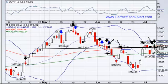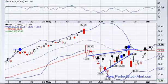I don't see anything here that would be bullish, because this bottom here was not a hammer candlestick formation and is not going to hold when it's tested. So there's nothing to do here but watch for an entry opportunity on the sell side. Quick glance here at the Japan iShares, EWJ, designed to track the Nikkei. In this particular chart you can see that it has broken to the upside.